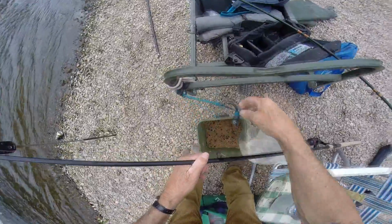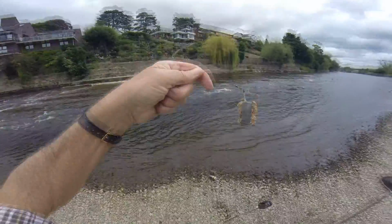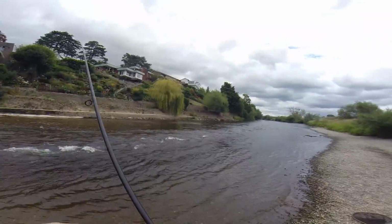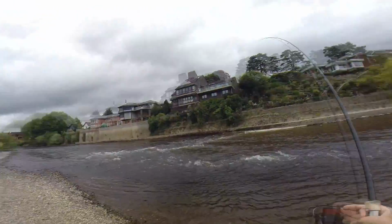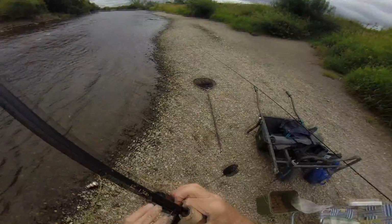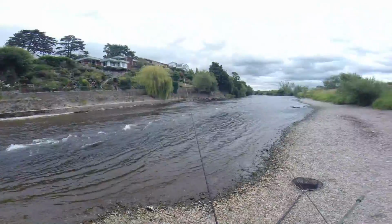Okie doke, folks, all rigged up. Got my beeper, buzzer just there. Got my homemade feeder, single pellet, banded. And I'm just going to lob it out, see how it goes. Probably a one-way ticket, you never know. Who knows where it goes. I bumped it once, that's it, I'm not going to bump it anymore. Okay, we just leave that out.